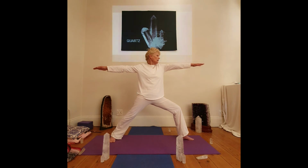Don't forget to breathe. Feel strong. Feel that you're owning this energy of clear quartz. You're becoming more and more clear, more and more centered, more and more sharp, more and more clarity flowing through you. Vision 2020.